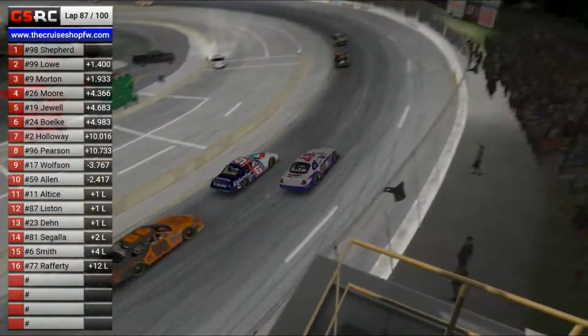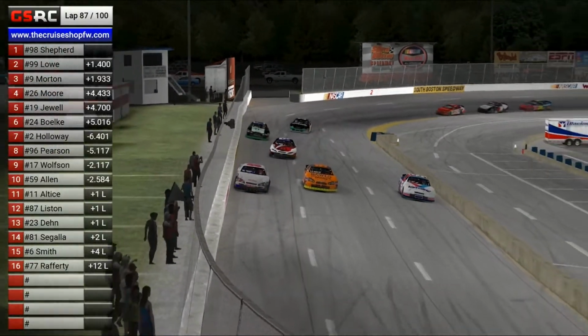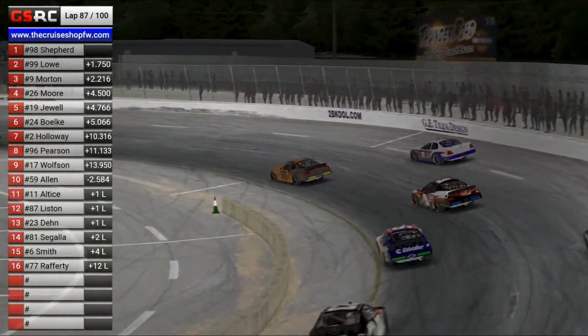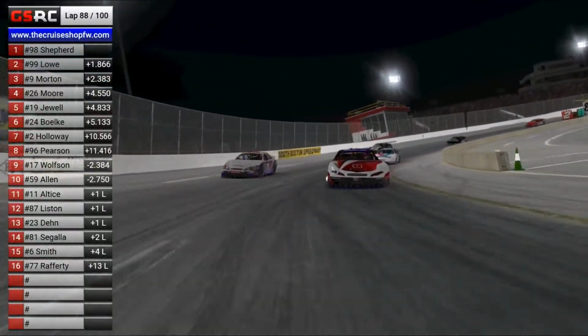right in front of your 2nd place runner. James Lowe comes up right on the rear bumper of Kurt Smith, and this lap traffic might be a little bit even worse for 2nd and 3rd than it is for your leader, J.R. Shepard. It looks like Liston may have caught the wall again, trying to get out of James Lowe's way. That's a surprisingly difficult sentence to say.